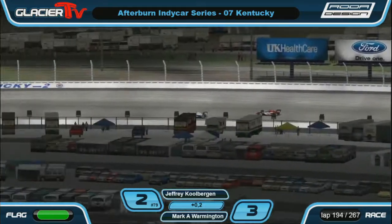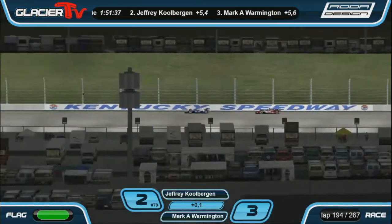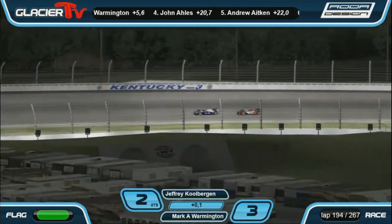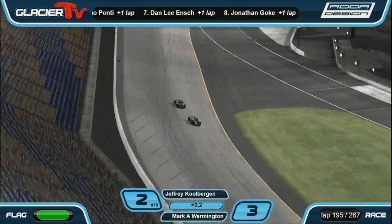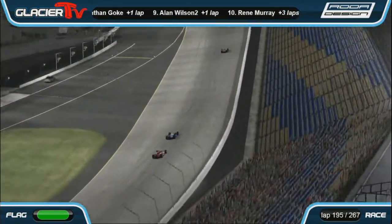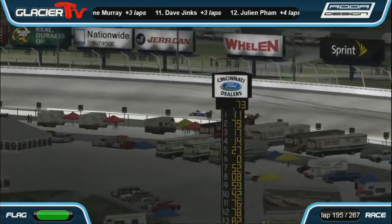Meanwhile, we are currently working lap 193 here at the Kentucky 400 on Glacier TV. Will Vincent and now Randy Crossno in the booth. Randy Crossno, unfortunately, was forced to retire early on in this race, making a guest appearance in the commentary booth here for the Afterburn IndyCar series. Doyle Johnson had to go in, so he'll be back next week.